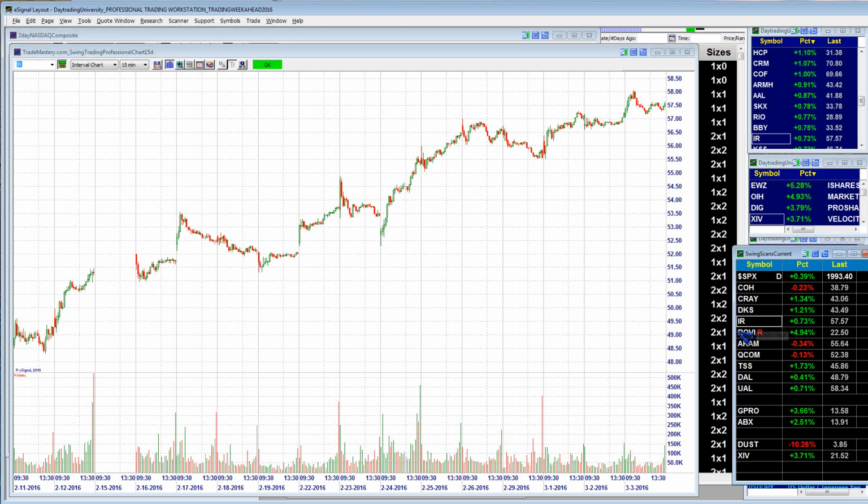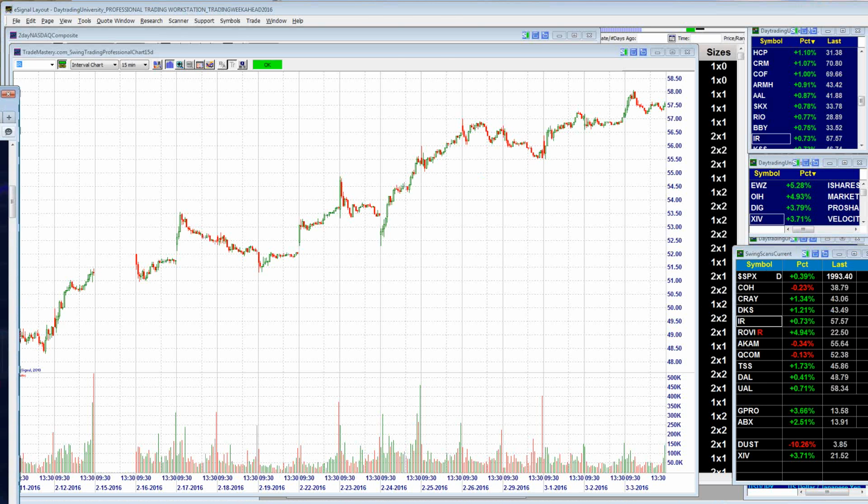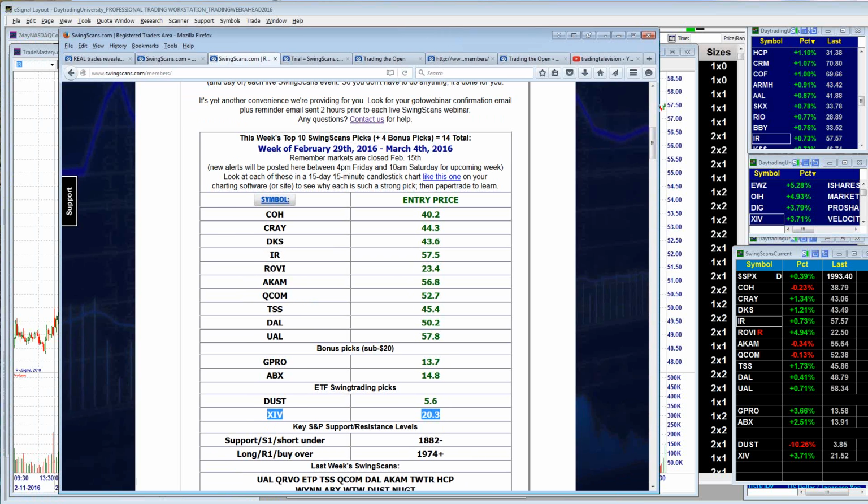So, I called Ingersoll Rand long. These are all what they got last Saturday. This was last Saturday's event and last Saturday's calls, and you can see exactly how well and how profitably these alerts would have worked out. Not all of them hit, but a good number of them did and are currently in the money, so that's good.